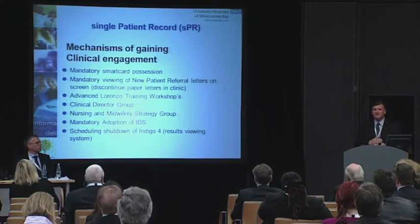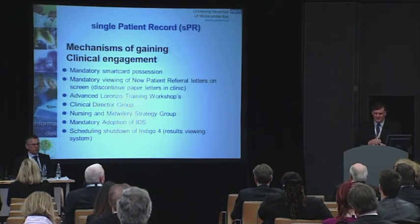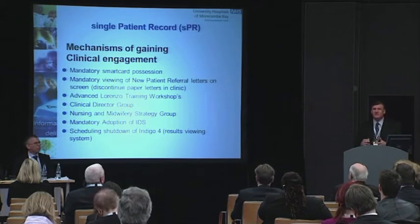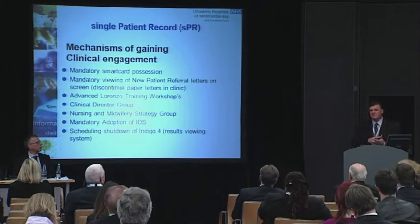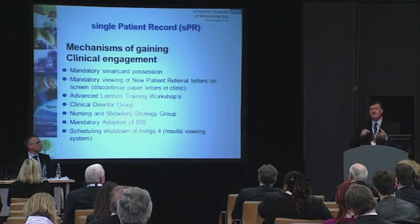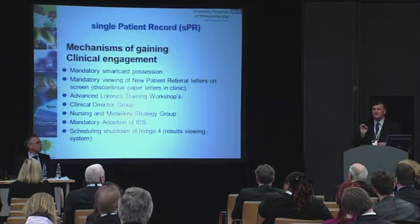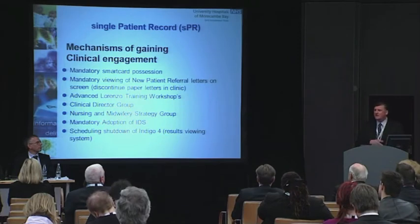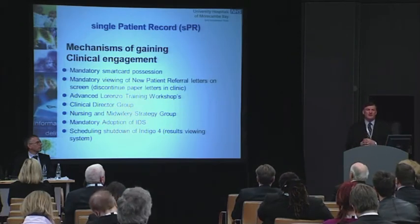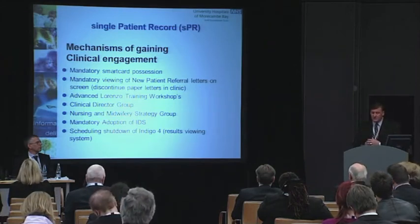The trust mandated smart card possession, and so that was achieved by March of last year. The medical director required clinicians in outpatients that the minimum they required to do to engage was to have a smart card, to log into Lorenzo in clinic, to bring up a clinic peg board, which is like the work list for that clinic, and to access a new letter on screen, so that they weren't needing paper letters. And that was again another process of helping to drive my clinical colleagues into this system. So we did the workshops.